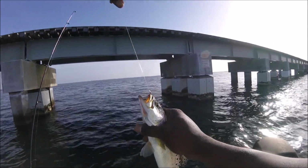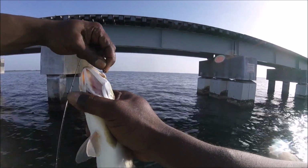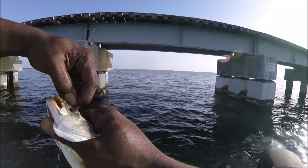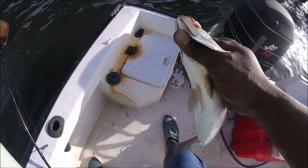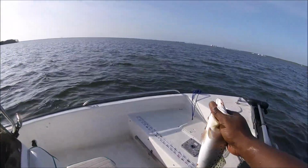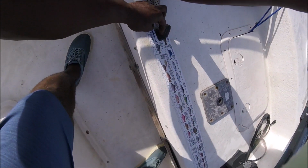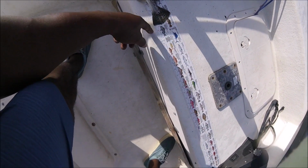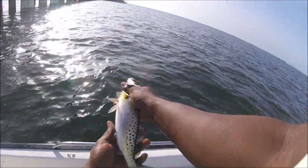It's a nice sea trout, but he's not going to be big enough. They got to be 12 inches. No, they have to be 15. They have to be 15 inches. Let's look, buddy. Let's check. All right, there's the head. Right at the tip. You want to come down here. He's at 13 inches. He's supposed to be 15. Not big enough. Still a beautiful fish.